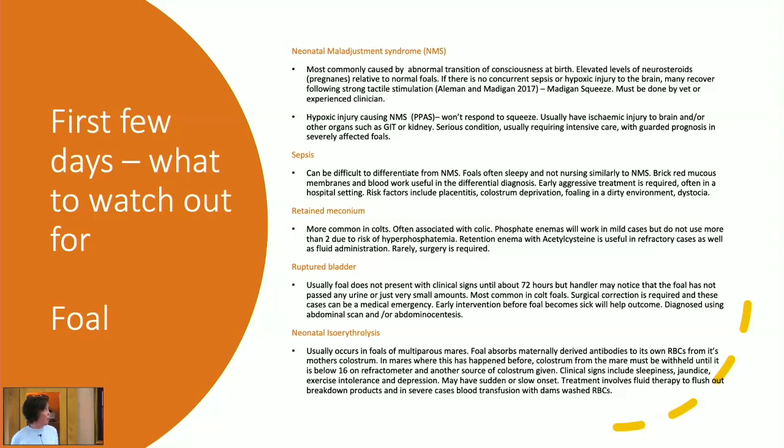So normally retained meconium is fairly easy to treat, and a lot of the time you can prevent it yourselves by treating with an enema, particularly important in colt foals. But just be aware that probably 2 enemas is enough. If you give too many, the level of phosphate in enemas can be bad for foals. So usually if you haven't had any success after 2, I'd be probably inclined to call for veterinary help at that point.